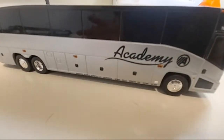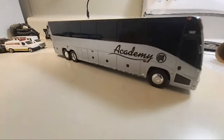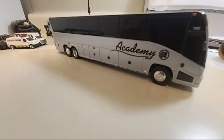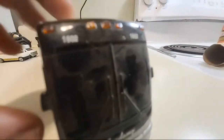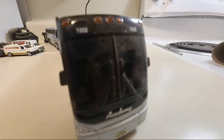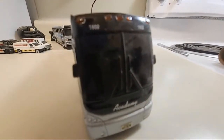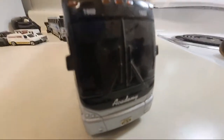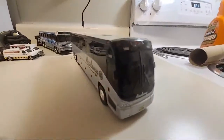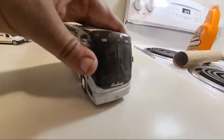That's just great. And this is another model that I really don't want to let go, but sometimes times are hard. The thing I like about this bus is the mirrors. Although they don't look so good because they're plastic, they're not going to easily break off. Kind of like when you get the 1/87 scale, I can't remember the name of the company, but when you get those, the mirrors just break off right away. I hate that. But this one, these mirrors aren't going to break off.